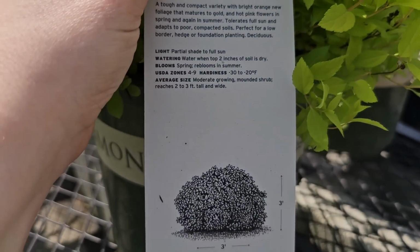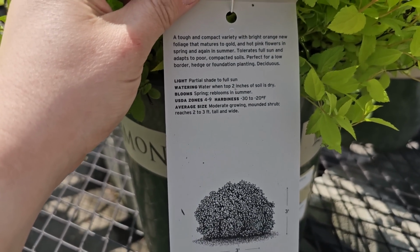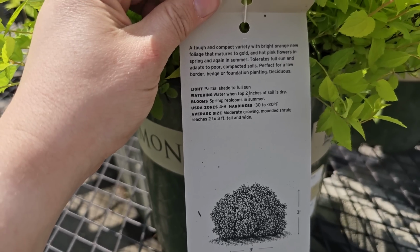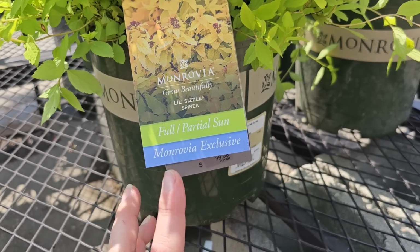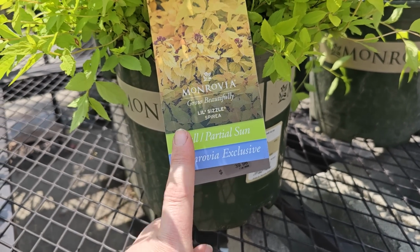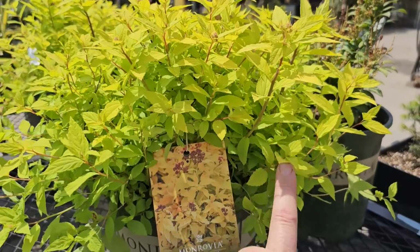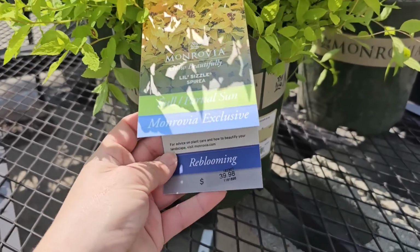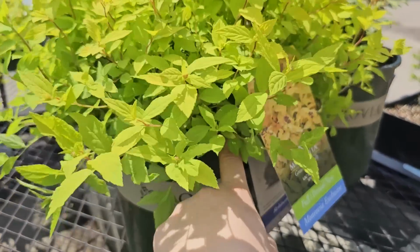And let's see how big it gets. So it looks like this one is hardy in zones 4 through 9, or down to negative 30 degrees Fahrenheit. And it gets to be 2 to 3 feet tall and wide. So it's compact, very similar to, say, the Proven Winners Big Bang, or even maybe the Candy Corn, but the Candy Corn might be slightly smaller, but similar color foliage. And I want to say the price point is just a little bit lower on the Proven Winners versus the Monrovia, at least in my store.